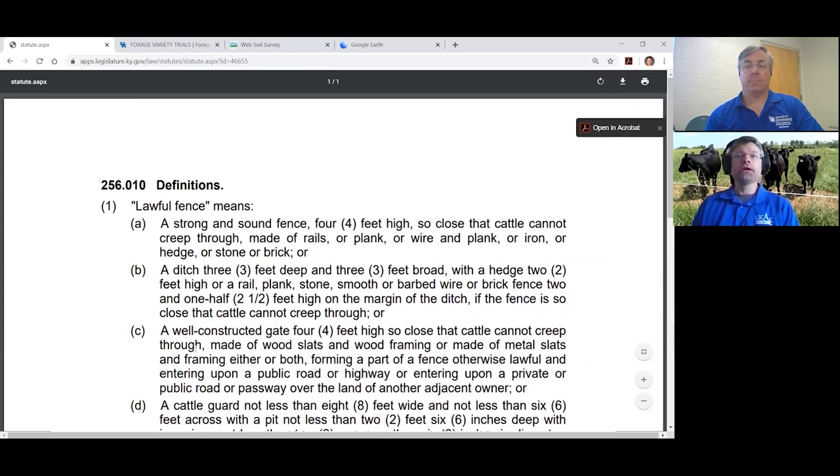So we now can go through that, and I'm not going to get into great detail, but realize this is Kentucky Statute 256-010 that gives you that definition.